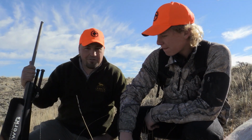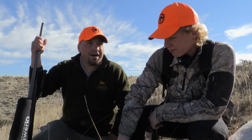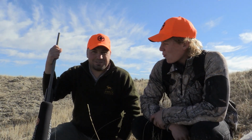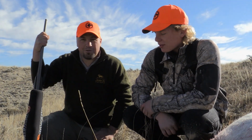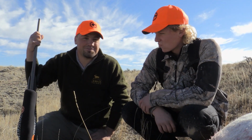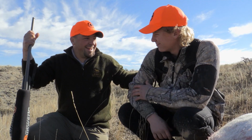He was using one of our favorite guns. This is C1000. This is serial number 1000. It's killed so many animals. It's just old reliable. No matter where we take it, anywhere in the world, we've just had excellent luck with this gun. It just seems like anything you point it at just hits the dirt. So, perfect shot, bro. Awesome.